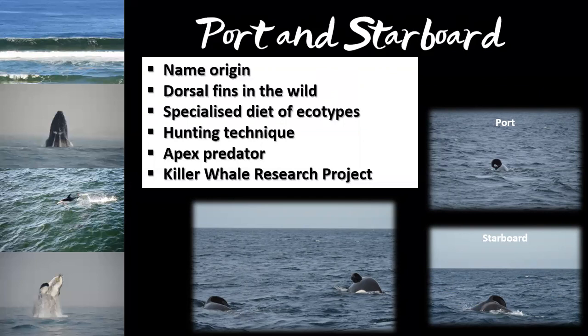Port and Starboard, who hunt as a pair, have become famous for their clinical hunting technique. They hunt great white, bronze whaler, and seven-gill sharks, only eating the nutrient-rich livers that they remove with almost surgical precision, leaving the rest of the carcass for scavengers, just reaffirming that they are in fact the ocean's apex predator.